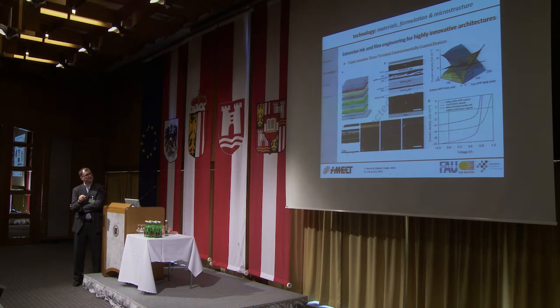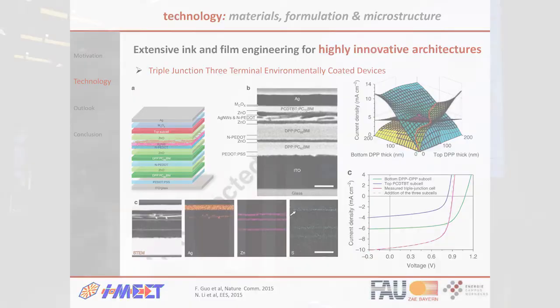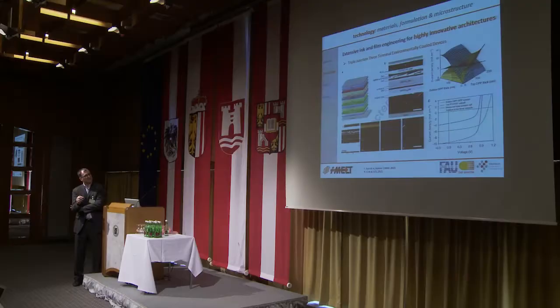And if you ask how complicated you can go, then you can do almost everything with printing by now. This is a triple junction solar cell, which we printed environmentally, all the steps from solution, plating under air. You see here that we had two low band gap semiconductors where we first made a series connection to get the VOC up to 1 volt, and then we matched this, this actually behaves like a single junction cell, in a parallel connection with a low band gap absorber of a similar VOC.